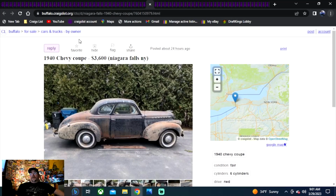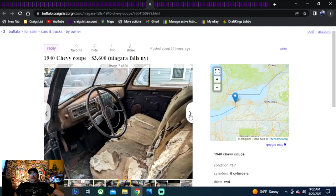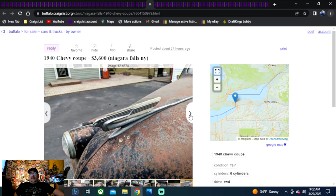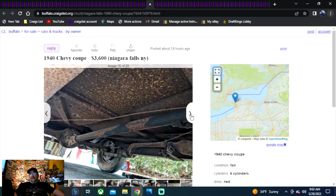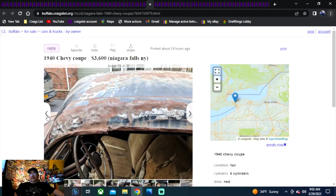Going to be Buffalo here, 1940 Chevy Coupe, 3,600 bucks. Gonna be Niagara Falls, New York. 24 hours ago this was posted. This would have been the pick of the day if it had a title. I'm absolutely digging it. It's got his phone number on there. You gotta love that hood ornament. I love the car. Again, it has no title. So, if you got a way of building it into a hot rod and getting a different title to throw with it. Like the roof was crushed pretty good right there along the driver's side.